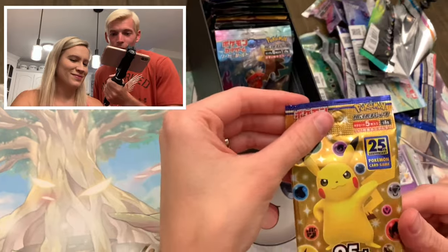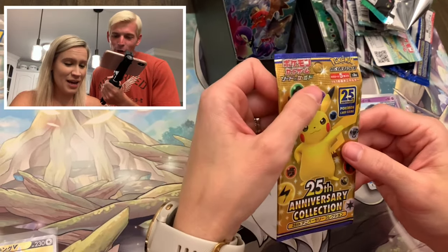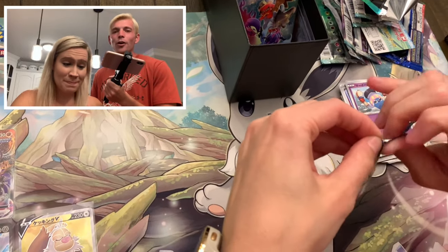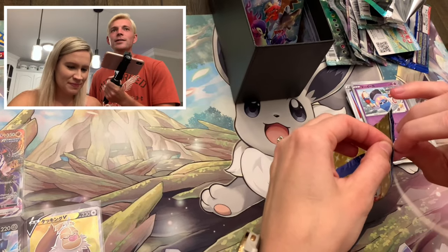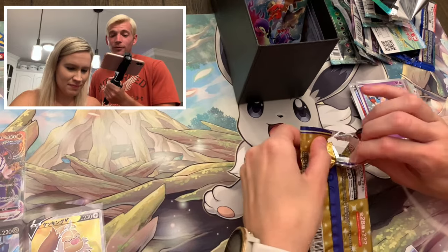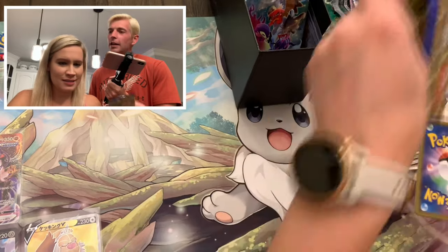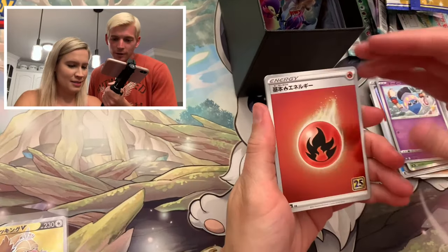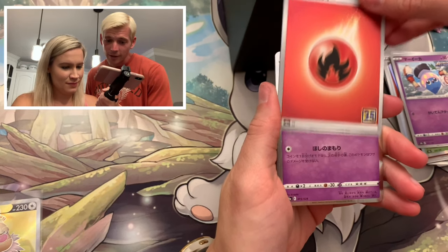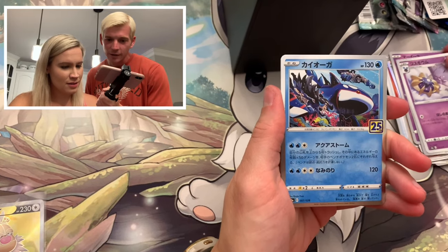Oh, look at this. We've got a Japanese Celebrations. I've actually really been wanting to open some of this. We never opened it here on the channel. It was always English. Yep. And if you compare the logo for the Japanese 25th Celebrations to, nothing against the Pikachu, but there you go. You guys can see it right there at the bottom. So I guess, is this 4-2 like the English ones were? I think it is. Just four cards. We'll see. Kyogre.